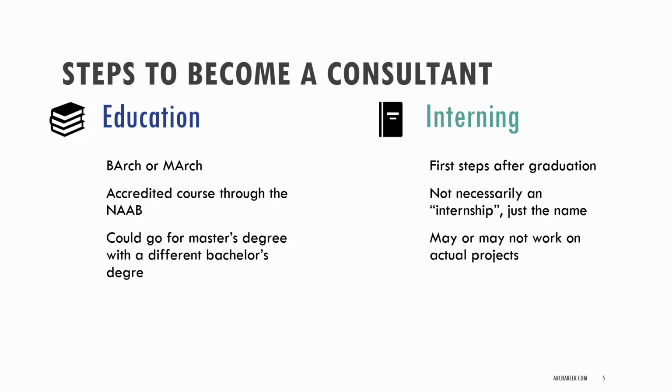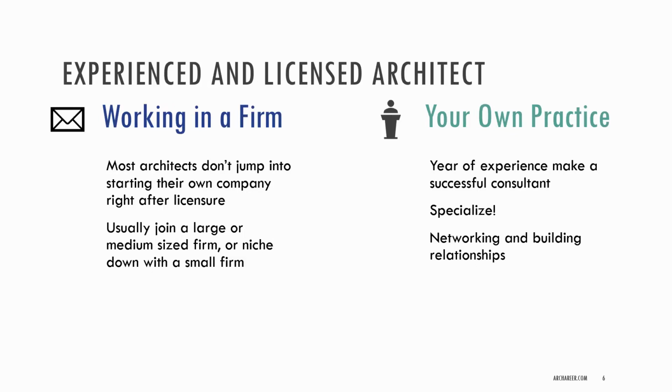Next is interning, and this could be considered like a traditional internship, or in architecture, the title intern architect or architectural intern, it doesn't necessarily mean intern. It just means like an entry-level architect. Once you're done with the education part, you have to register yourself as an architect before you can take up work independently. Once you're a licensed architect, you may want to work under experienced architects in the field of your choice to improve your skills. Most architects don't jump into starting off their own agency or company or practice right after receiving their licensure. On the contrary, they usually join a large architecture firm or a mid-sized company, or they could join a smaller firm, really hone in on whatever niche they're trying to be in.